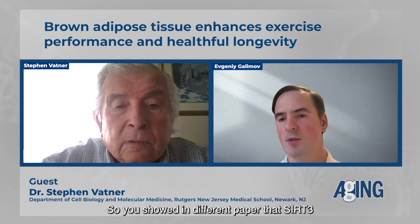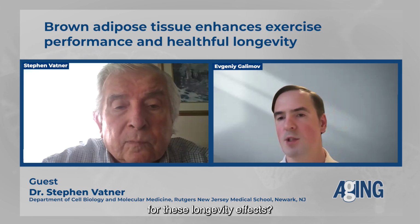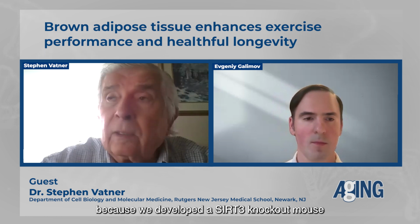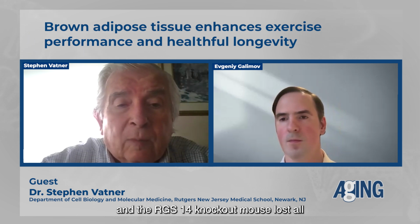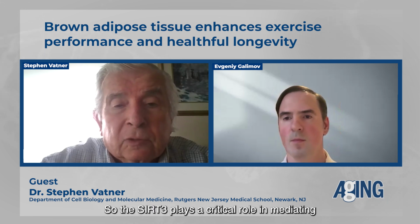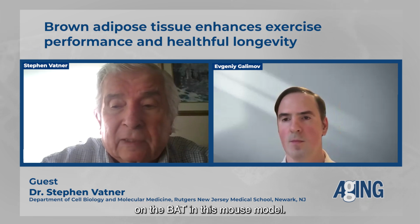So you showed in a different paper that SIRT3 is responsible for thermogenic effects of RGS14 knockout. Do you think SIRT3 also could be responsible for these longevity effects? Yes, we believe so because we developed a SIRT3 knockout mouse and mated it with the RGS14 knockout mouse. And the RGS14 knockout mouse lost all of its healthful longevity in this dual knockout model. So SIRT3 plays a critical role in mediating the healthful longevity and the positive effects of BAT in this mouse model.